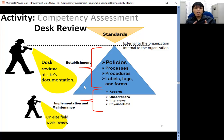The desk review evaluates the management's establishment of its quality planning by studying the approved documents. These are the documents that have been communicated and made available to the staff who perform the work. It compares the laboratory's documents, especially the policies, to the requirements, in this case, the requirements of 15189. The laboratory's policies must demonstrate the management's intent towards compliance with the external standards adopted by the management of the laboratory.